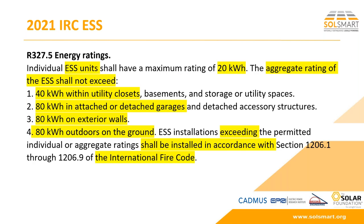Energy ratings. We're looking at, again, a maximum of 20 kilowatt hours per unit. We're allowed to put up to 40 kilowatt hours within utility closets, basements, and storage or utility spaces, which would be inside of a home. And then everything else is going to be outside of the habitable spaces, which would include attached garages and detached garages, up to 80 kilowatt hours. That's a lot of energy storage.